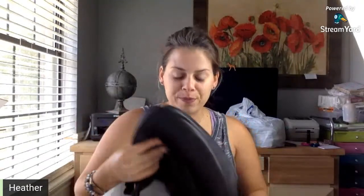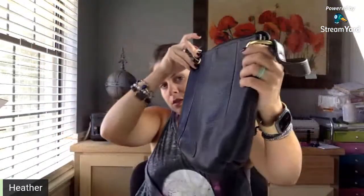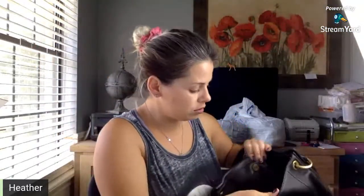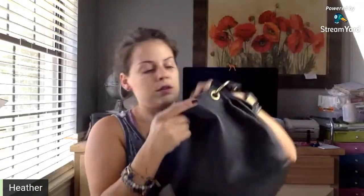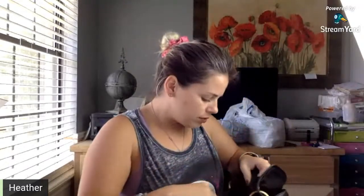Now this one I did get for $3 also. If there was a marker dot, then you times the price by two, so it would have been like $6.50 or something. This one is Fossil and it's in really good used condition. Luckily, I don't know, maybe a little bit of cigarette smoke. I might have to let it air out for a little bit.